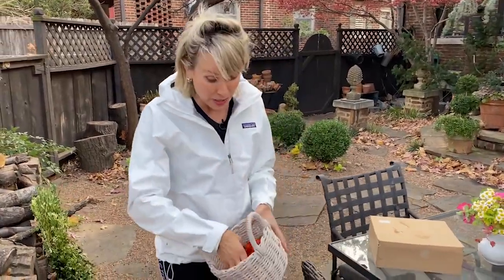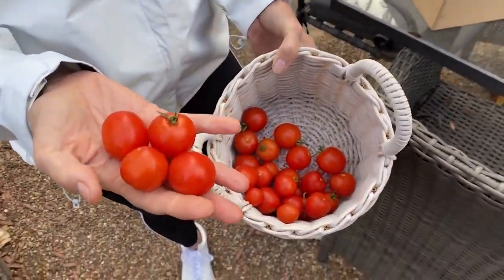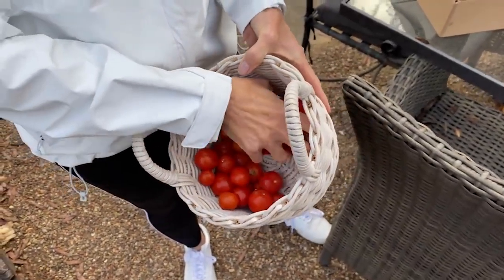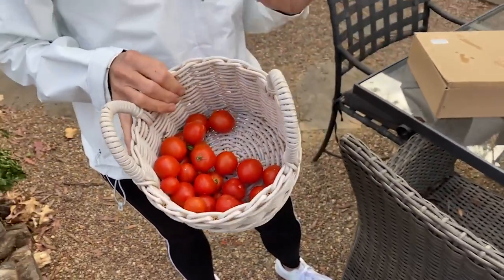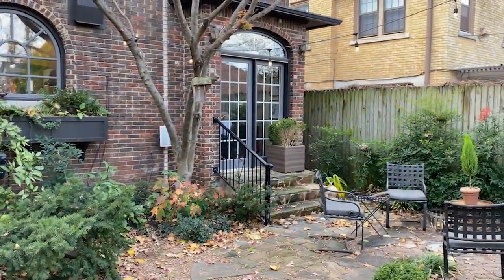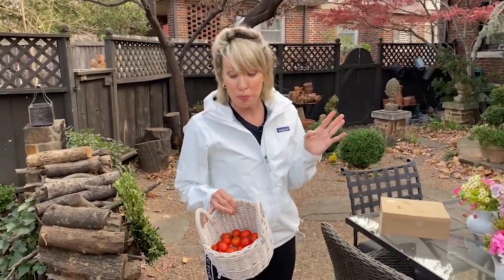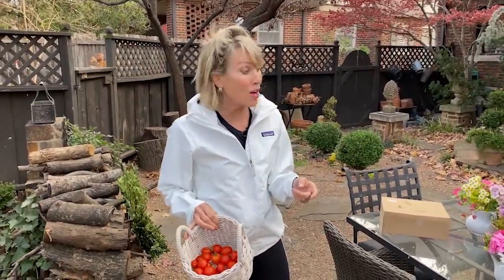But this is how strange it's been. Look at this, you guys. I just harvested these yesterday. This is one of those inexplicable garden gifts, from a tomato plant that went to seed on the side of my house next to my neighbor's drive. I just let it grow there, and it's been very, very happy, and I still haven't pulled it out. It continues to produce tomatoes, and it's still laden with all sorts of green tomatoes.